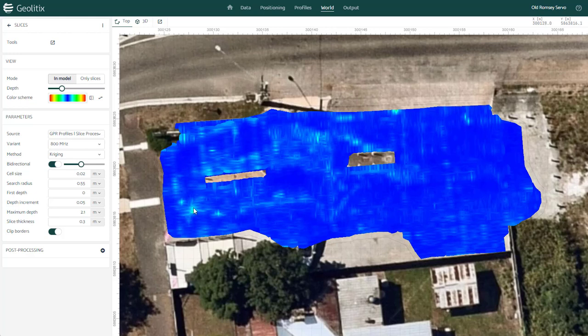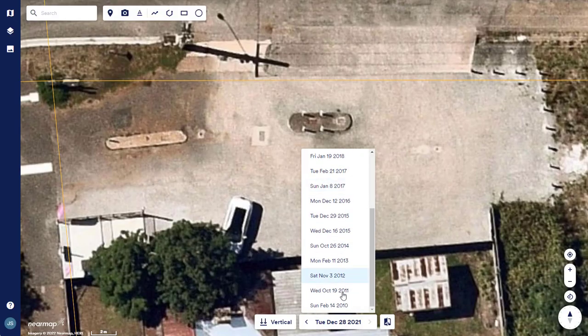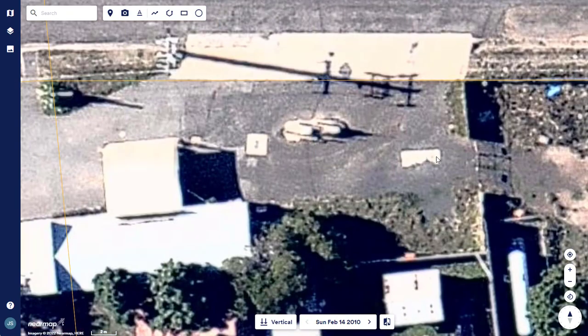There's a strong reflection just here, which is the position of what's called a hyperbola, that upside down sort of boomerang thing we saw on the individual profile. That was right about there. And if we scroll deeper, we can start to see some other things around here, but there's more reflections coming up here. There's a big one here, and we can start to see one here as well showing up, and that aligns with maybe what that is there.